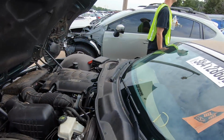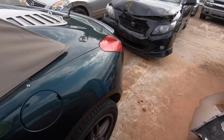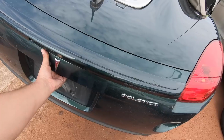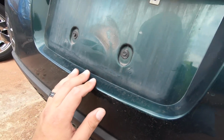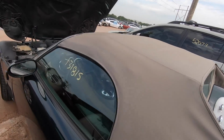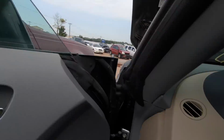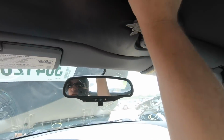Man, I was really interested in this one too. Really interested. This is a clean one. I mean, I know it's a flood car, obviously. Let's see if we can find the trunk back here. Hell, I don't even see it. I guess you pop it from the inside. I don't know how the top works either. Like I said, never had one. Just always been kind of interested in them. Obviously, you pull this handle and release.